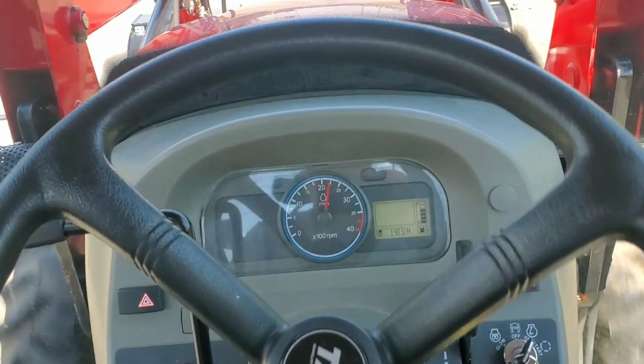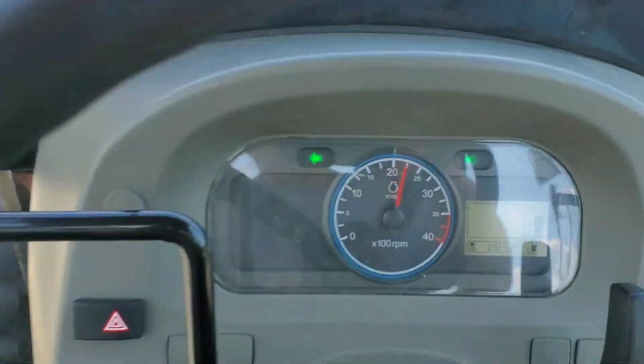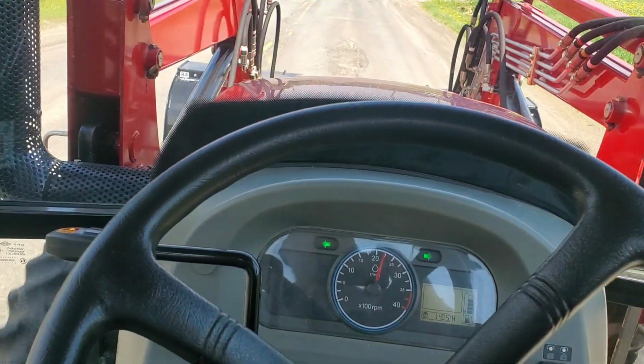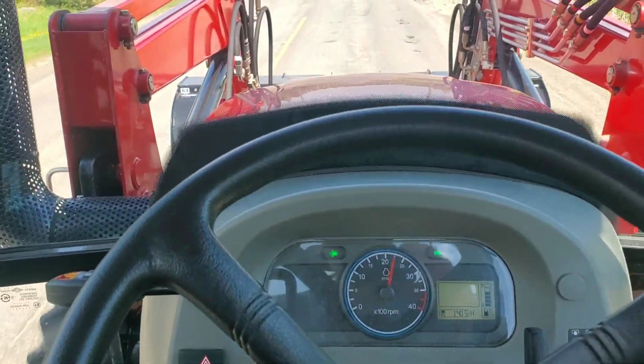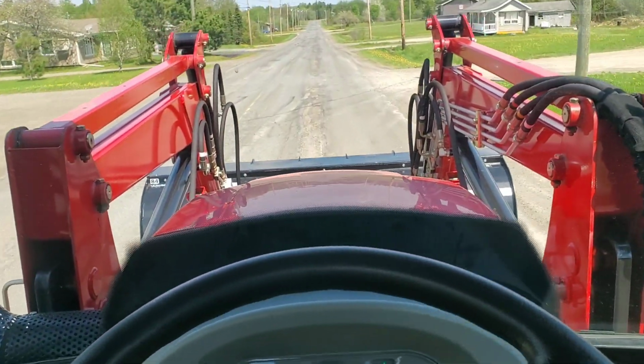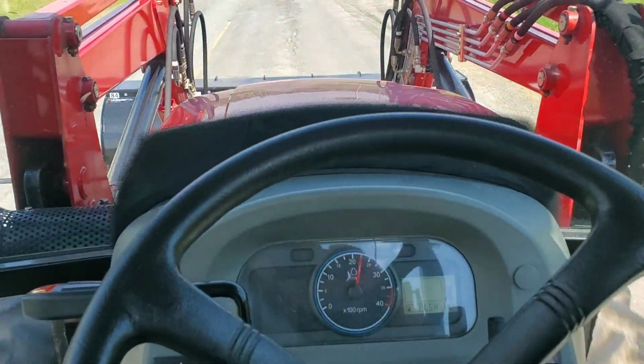The TYM 654 is running good. We got 140.5 hours on the clock. We got 2/3 of a tank of fuel. It's a blistering 33 degrees Celsius out. I got the air conditioner on full high.